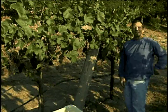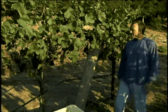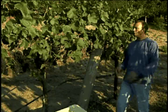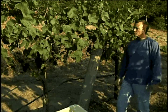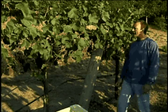Well, here we are. We're at the end of the row and at the end of the season. By now, we visited every vine about a dozen times, from the pruning through all the vine training and shoot positioning, the pulling of the leaves. We've thinned this crop 3 times, so we've chosen just our favorite clusters by now.